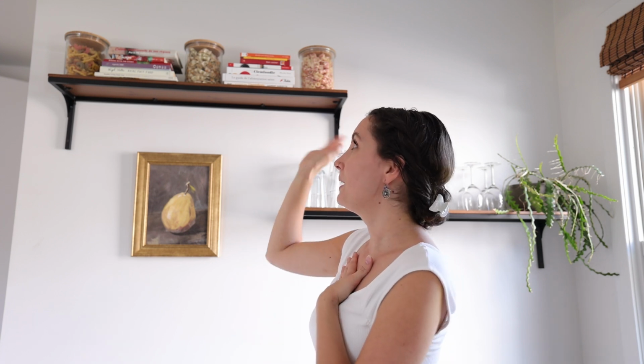These pretty pasta containers are actually for display only, so I am not planning on ever cooking these, which is why I just have them up here. And the other side is used every day. It's just my glass collection. I chose this shelf because it's more accessible than the other one that is up high, of course.